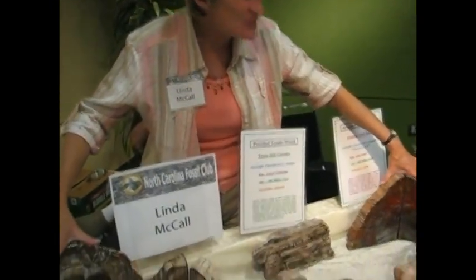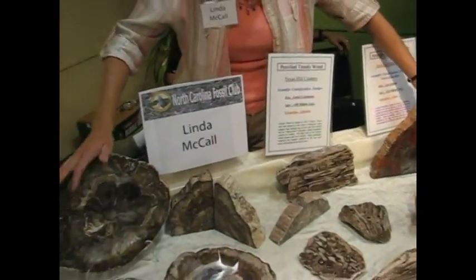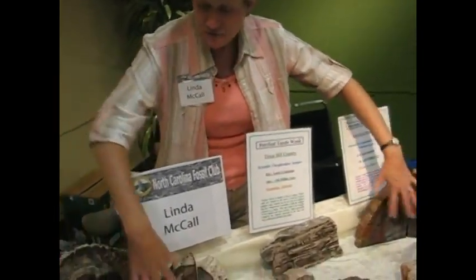That means the trees were growing before the dinosaurs were around. All you had during this time period were those huge reptiles like Postosuchus, but you didn't have much in the way of dinosaurs. The difference in color between this wood and this wood was due to the minerals in the groundwater as they were being petrified.